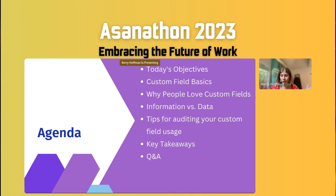So today we'll go over some objectives of what we're going to cover in this session. If you're tuning into this conference and you are already an Asana lover, maybe the custom fields basics will be a little too basic for you, but I would like to just kind of get on the same page about custom fields. I'm going to share with you why some other people other than me love custom fields, since I did reach out to my community to get some input, so we could hear from some people that are not just me. We'll talk about the difference between information and data. I'll give you some tips for how to audit your custom field usage. We'll have some key takeaways, and then of course, Q&A.